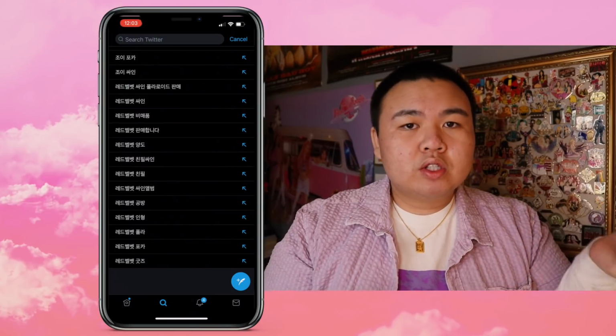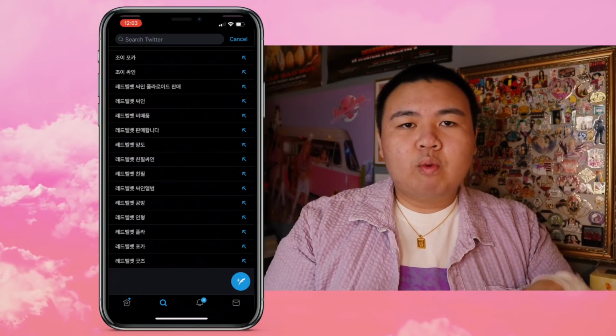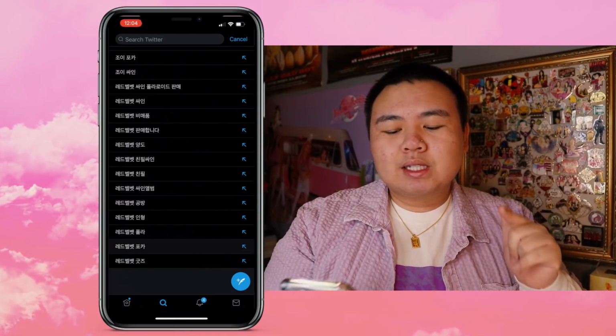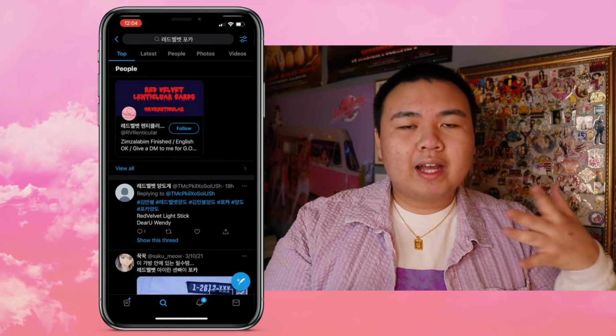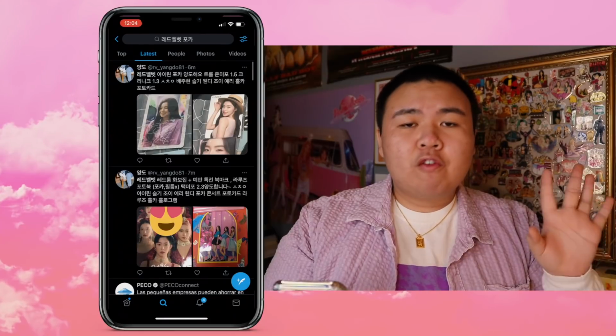The ones that I will start you off with are polka, which is essentially the short term for a photo card. So this right here is Red Velvet polka, which is photo card like I said. All you really need to do is search in Hangul for your group.